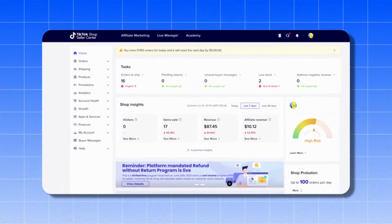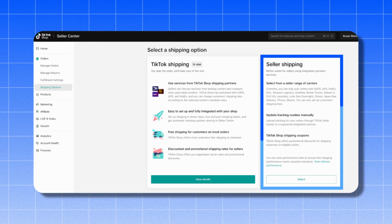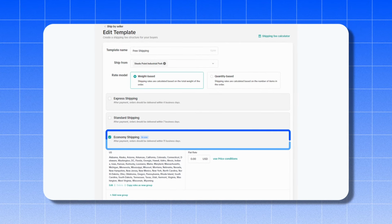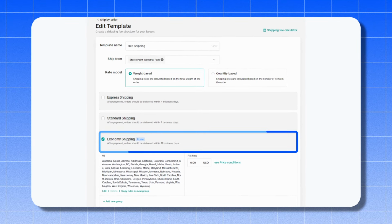To change your shipping settings, just simply go to TikTok Shop, go to the Orders tab, and then select Shipping Options right below that and choose Seller Shipping, not TikTok Shipping. Also, right after that, make sure to change your shipping template to use Economy Shipping as well. That way you have more time to actually get the orders delivered. It gives you up to 11 days.